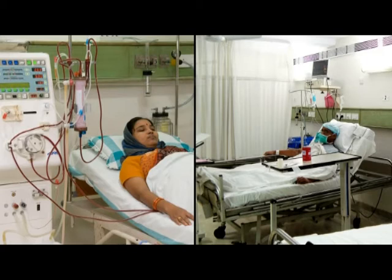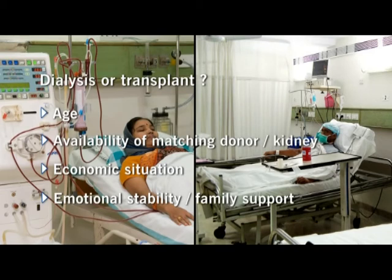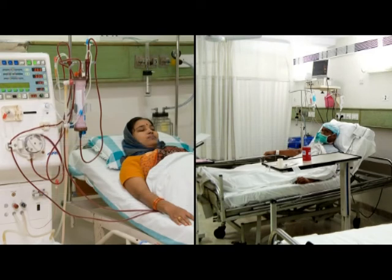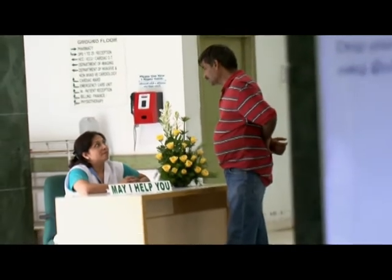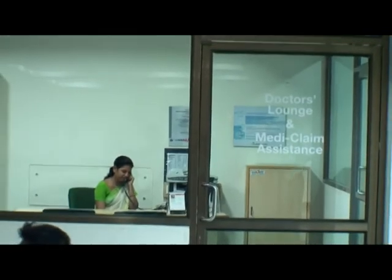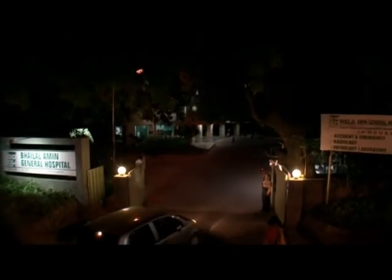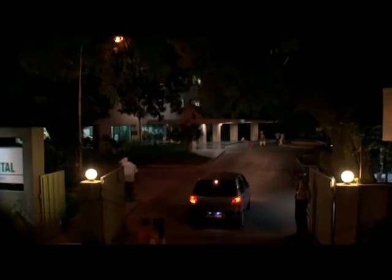Whether it is a dialysis or a transplant, the decision depends on a lot of factors, such as the age of the patient, availability of a life-related matching donor or a kidney, his economic situation, emotional stability and family support. Some issues are ethical as well. As a healthcare provider and partner, BAGH provides clinical, diagnostic and administrative support that helps a patient to make the right, informed decision. It is this commitment to service that has made BAGH a hospital of choice for patients with renal dysfunction.